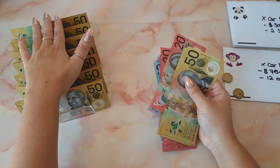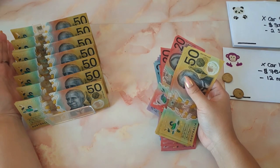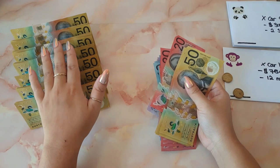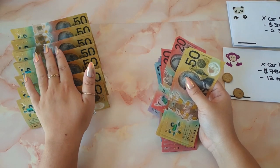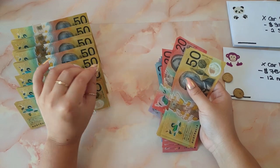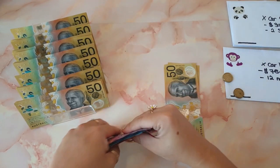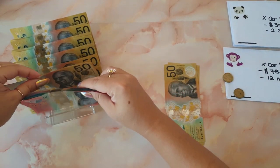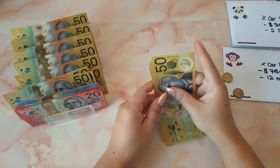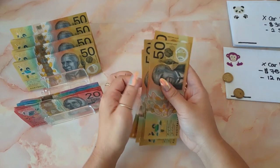So this money here is bonus money, and this money comes from my partner's tax money. So he just received it. So we're going to put all of his tax money into this challenge. So I'm going to quickly take that, put that all in there. So I'm going to take 750 out.